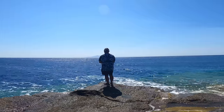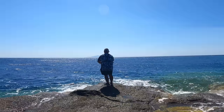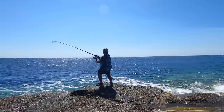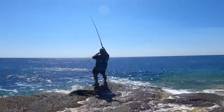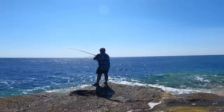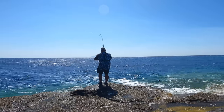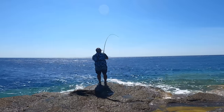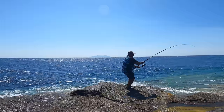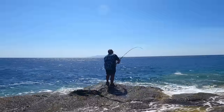Once I have retrieved half of the distance of the cast, I will allow Gravity Runner to go a bit low and start to retrieve from there. This usually does the trick. It seems that I have a nice fish, but it's not a grouper, and the conditions get stronger and stronger. So fishing is easy, eh?